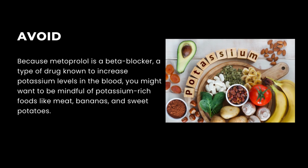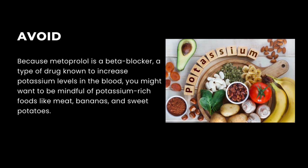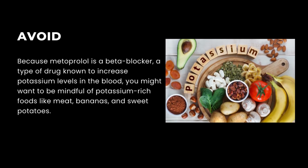What food should be avoided while taking metoprolol? Because metoprolol is a beta blocker, a type of drug known to increase potassium levels in the blood, you might want to be mindful of potassium-rich foods like meat, bananas, and sweet potatoes.